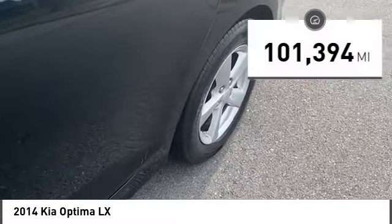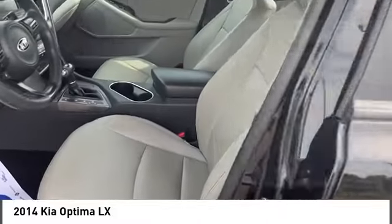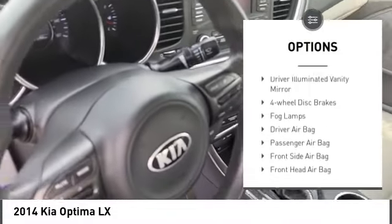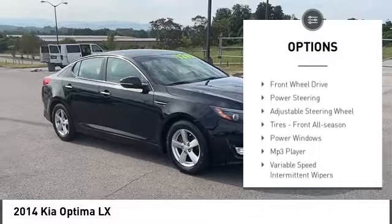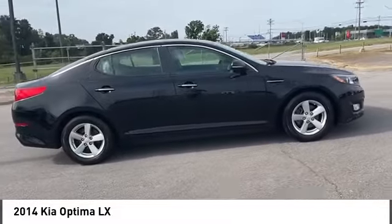This vehicle has less than 105,000 miles. Here are some of this vehicle's great options: tire pressure monitor, heated mirrors, aluminum wheels, alarm, brake assist, traction control, stability control, driver illuminated vanity mirror, four-wheel disc brakes, fog lamps.